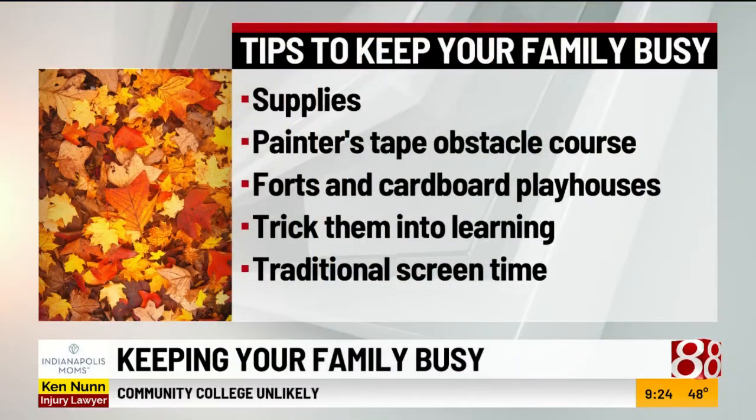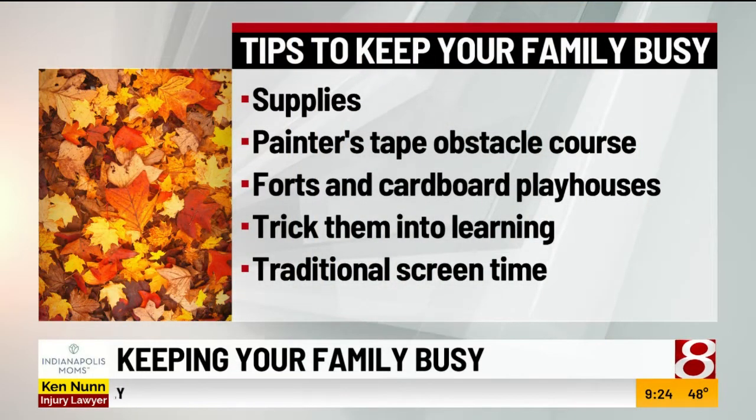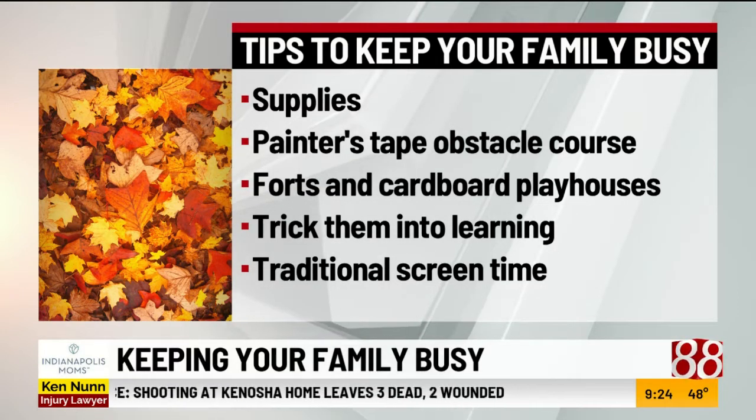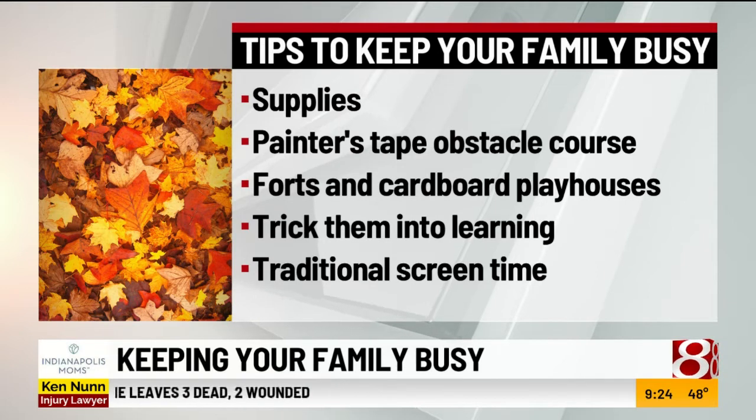One of our favorite activities is to use painter's tape to make an obstacle course. You can do hopscotch. We saw a lot during the pandemic, all of those different ways to do high intensity interval training with your kids indoors. They need to get the energy out.